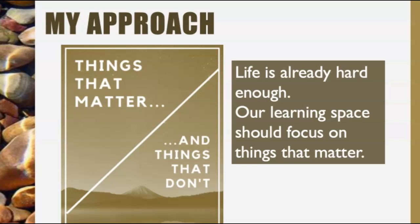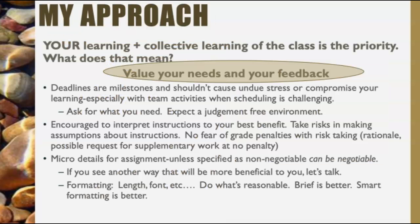So let me go into a little bit about my approach to teaching and learning, because I know it's very different than the way a lot of other professors structure their courses. And I know it takes a little bit of getting used to. But the way I look at things, life is already hard enough. Our learning space and our time together should really focus on the things that matter. What I consider most important is your learning and the collective learning of the class, and that's my priority. And so what do I mean by that? I mean that at the center of this course's design, at the center of what I do and why I do it, is your needs. And the way that I can keep things on track is through your feedback. So I want you to think about that as I'm going through the rest of the components of my approach.